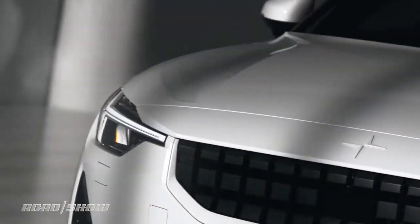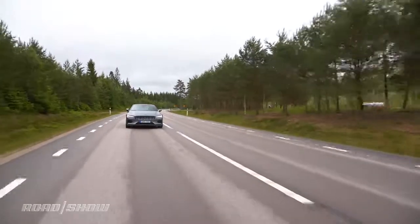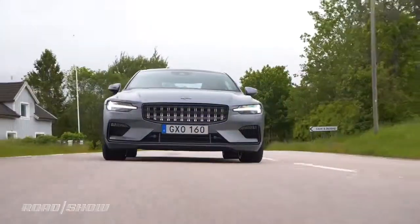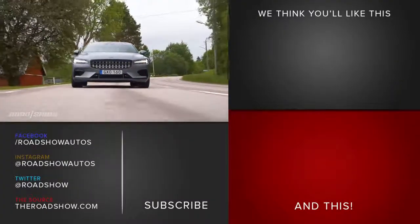While the fully electric Polestar 2 looks to push the brand into new territory, the Polestar 1 is a mixture of familiar and fresh, less a clean break and more of a smooth transition, and a beautiful sign of good things to come.